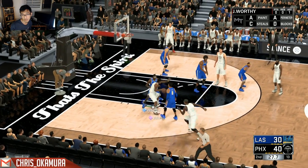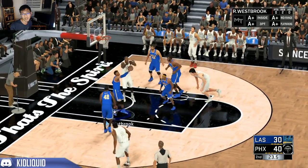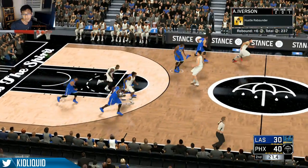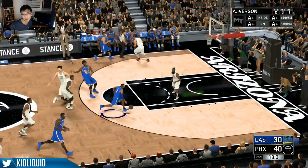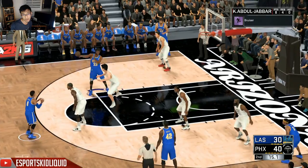And Phoenix has possession after the basket by Los Angeles. Leonard. And it's wide right. Hits off the rim. I tell you what, folks. I bet he won't miss that shot next time he takes it.